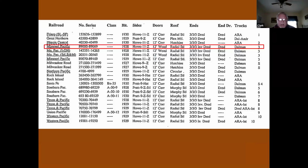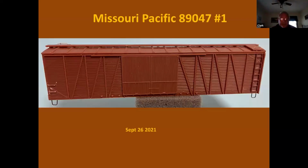So next up is a Mopac car. These cars had end doors, and they have wood sliding side doors, but they have the auto end doors. They also have Dahlman trucks, which are available from Tahoe Model Works. So this is the body of 89047 number 1.